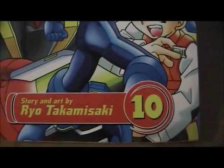Any Mega Man, Rock Man fan, pick up these books, guys. Oh my god, you're actually going to read something, and you're probably going to enjoy it. It's a very good manga series. Definitely pick it up. There you go. Mega Man NT Warrior by Ryu Takamasaki. It ran for 13 volumes. Not a high run, but it was really good.